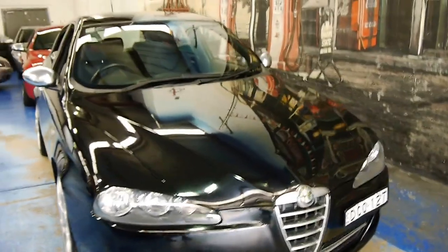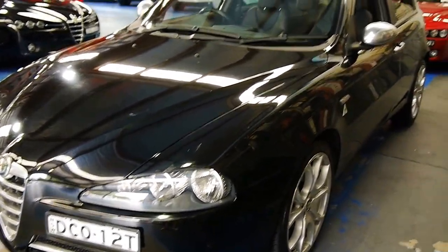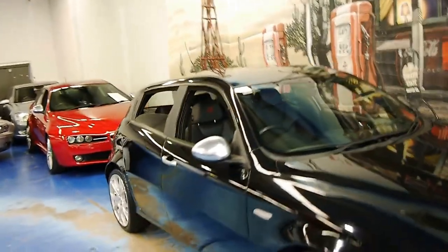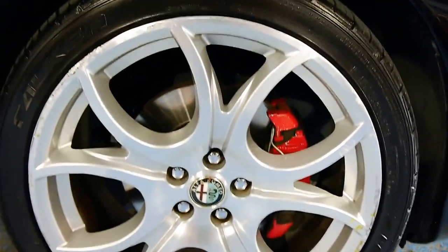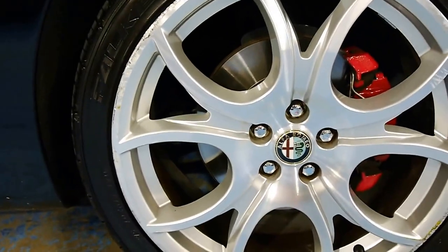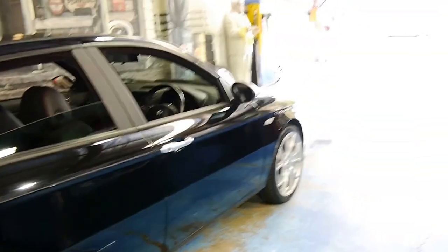Headlights are nice and clear. It's got a few tiny little marks, nothing too noticeable. Definitely worth your time to come and look. Set of near new, let's have a look at what tires these are. We're wearing near new Falcons, and we are on, where's the rim size? 215/40 ZR18s, so they're factory 18s. That would have been limited to the Monza, which was the top of the line in these.